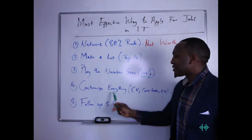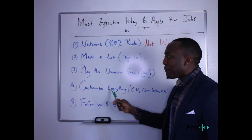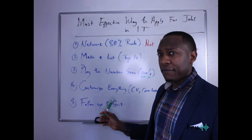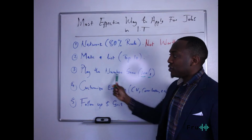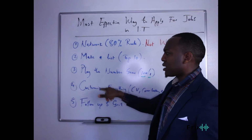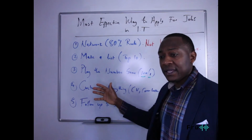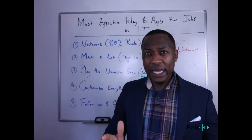Number 4, customize everything. Guys, the way I stack this up, you can notice that I try to make one point that seems to contradict the other point if you just look at it from face value. But it's not contradicting what I said before. So when you're playing the numbers game and you're sending out a lot of resumes, there's that temptation to say, well, I'm not going to customize it. I'm just going to send out this generic resume that speaks to everybody and to any company. Guys, do not do that.